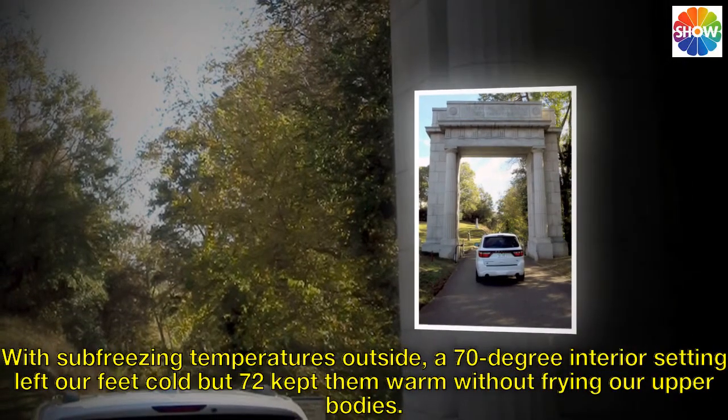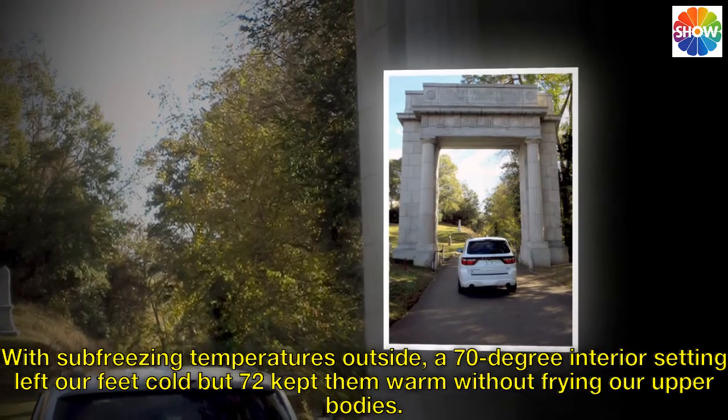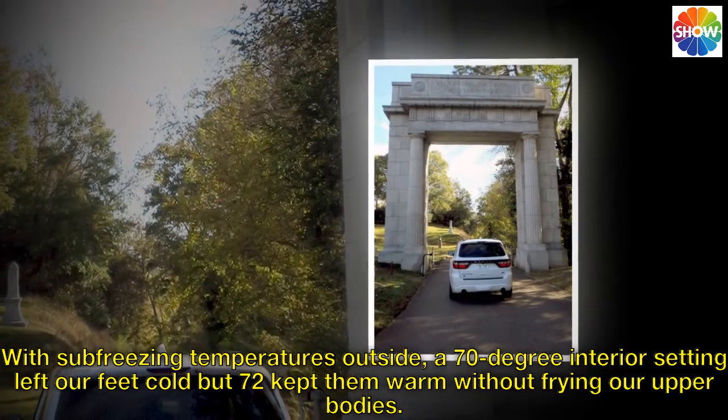With sub-freezing temperatures outside, a 70-degree interior setting left our feet cold, but 72 kept them warm without frying our upper bodies.